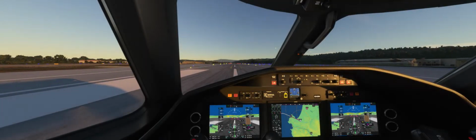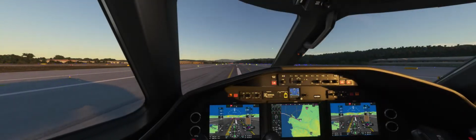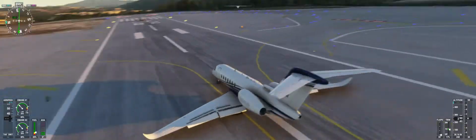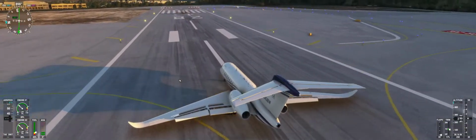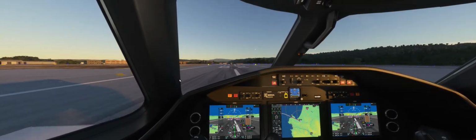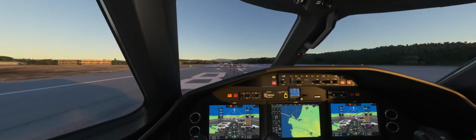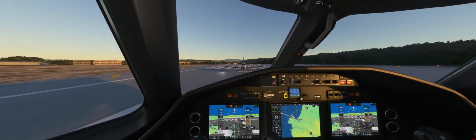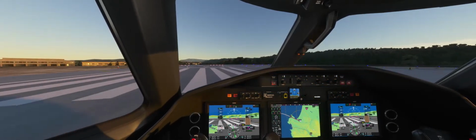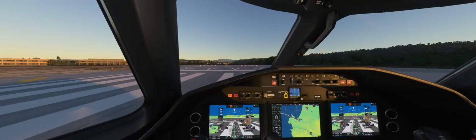Welcome to Monterey. 429. There's a guy who's insisting on taking off with a tailwind. That's kind of funny. This isn't the active runway, friend. Do you notice that the winds are coming from behind you? Oh shit, I forgot the pedals don't work. I just tried using my pedals. That was a mistake.